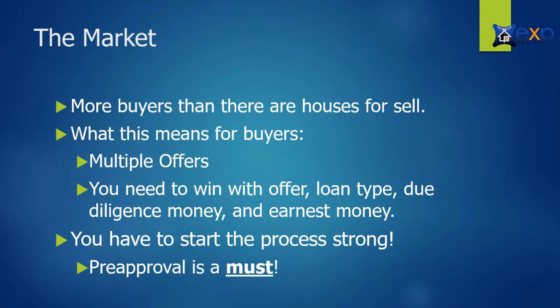And earnest money, that's something else that sellers are really looking for, what that amount is that's coming in. And that's money you give the sellers before you even begin the process of due diligence. That's just making the offer and saying, this is what we bring to the table. And we'll talk about what those are a little later. So the thing is, you want to start the process strong. So when you're ready to buy a house, the best way to win an offer is to be prepared.